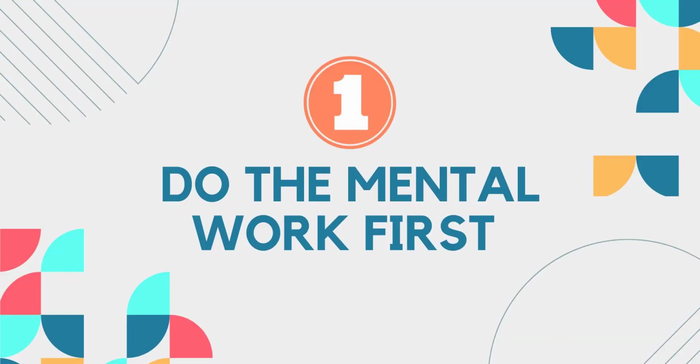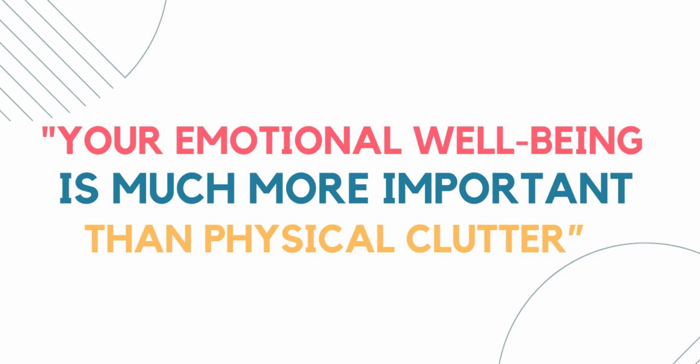Okay, let's look at our first strategy, which is do the mental work first. This step involves preparing your mind, heart, and soul for the letting go process. Unfortunately, this is not a quick strategy, but it is effective. This strategy is about acknowledging the emotional significance of these items, but understanding that your emotional well-being is more important than the physical clutter. When someone puts their health and safety and the health and safety of their family members above the acquisition and storage of stuff, they are on the right path. Otherwise, it is more difficult and nearly impossible to make progress.